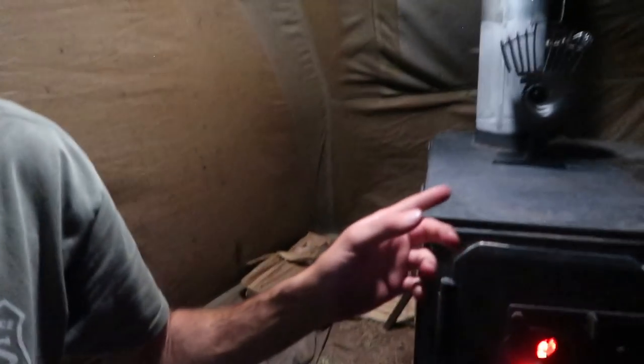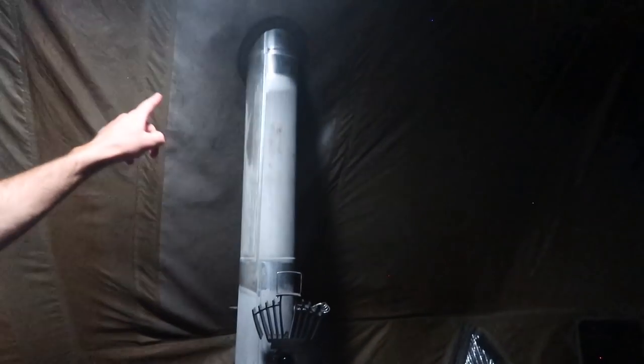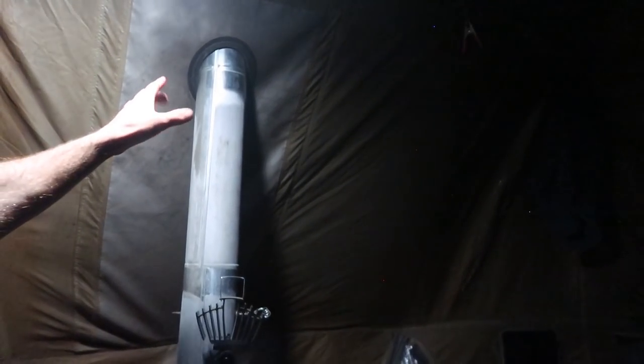Okay, so you saw in that last clip how the stovepipe was just going back and forth. I don't have it screwed in to the stove, and the reason for that is the stove itself is super heavy, and the base of it is solid. The base isn't going anywhere. And up here where the stovepipe goes through the stove jack, that's a pretty snug fit, and so it holds it in pretty good.